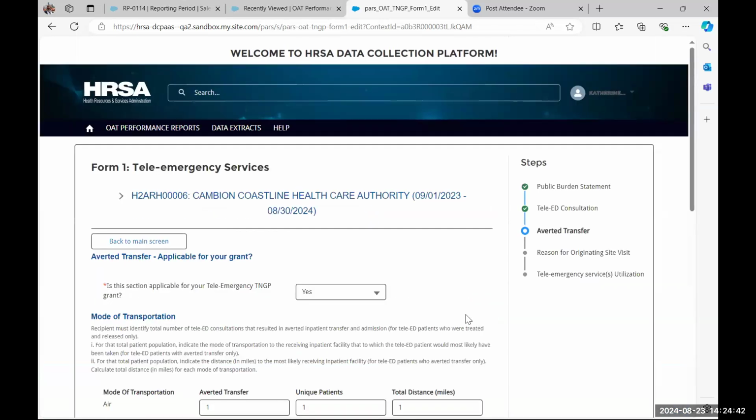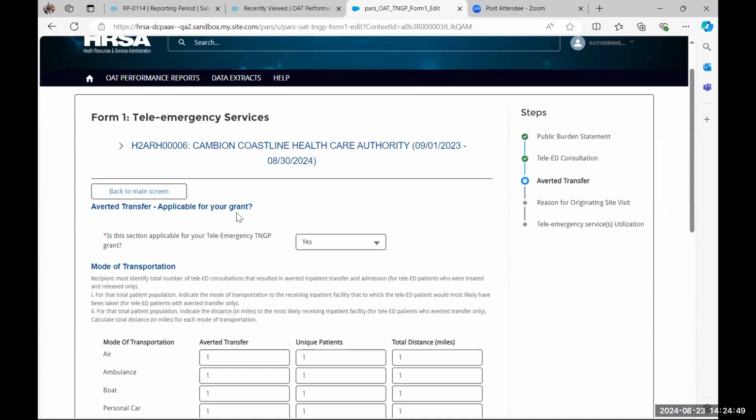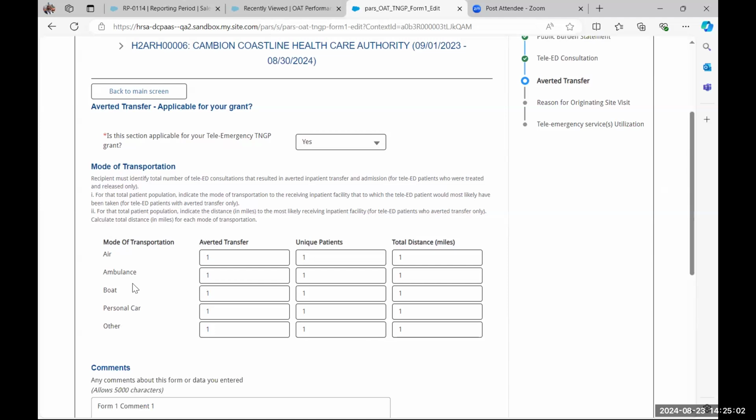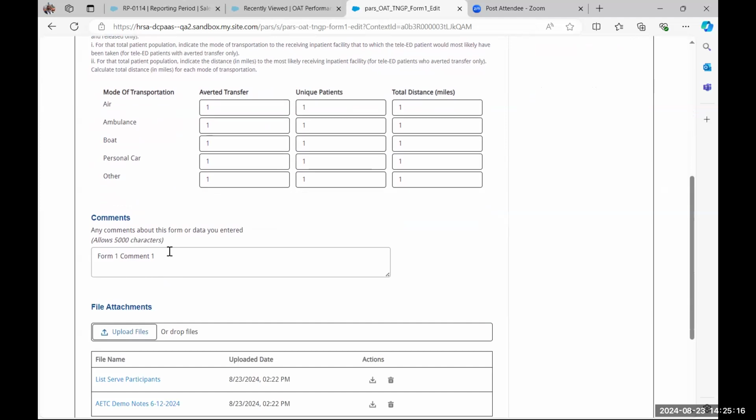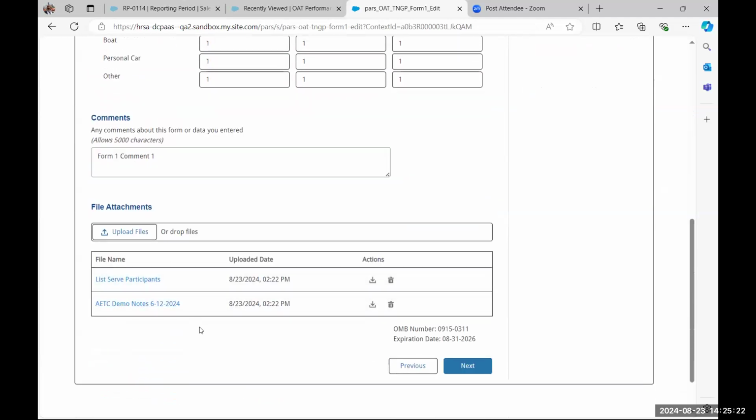So I'm gonna go ahead and click next. And that's gonna take us to the next step, the averted transfer step. And here, once again, we have subsections. And it's asking the question, is this section applicable for you? You'll say yes or no. And then there's the mode of transportation, where you'll put in for each mode of transportation, the averted transfer, the number of unique patients, and the total distance in miles. And once again, we have our comment section. And we can see the comment that we put in on the previous step. It's going to be visible on all the steps. And we have our files and attachments. The file attachments that we put in on any step in a form is visible on every step in a form. And then we're going to click next again.